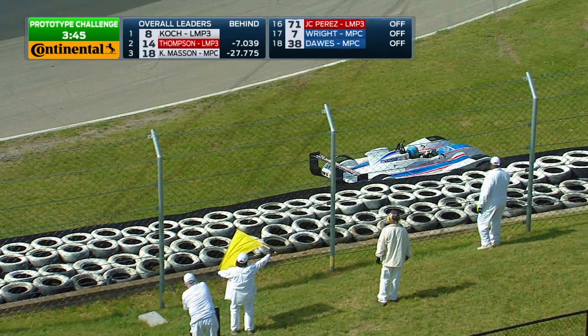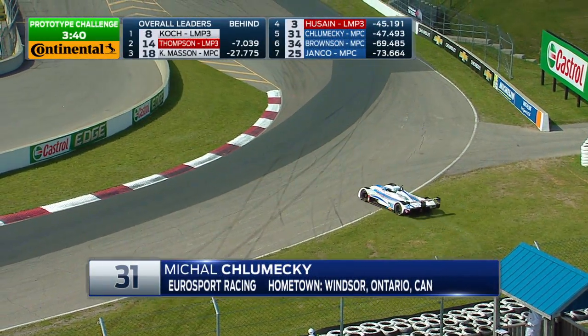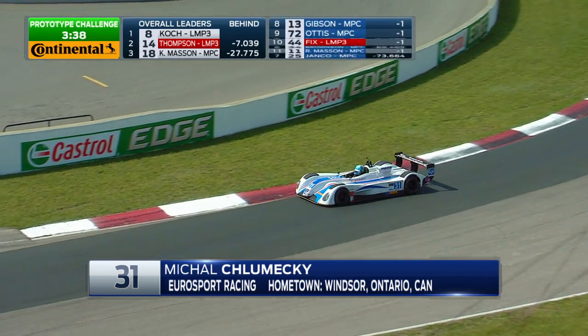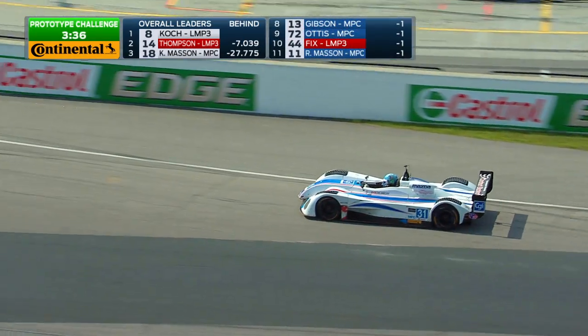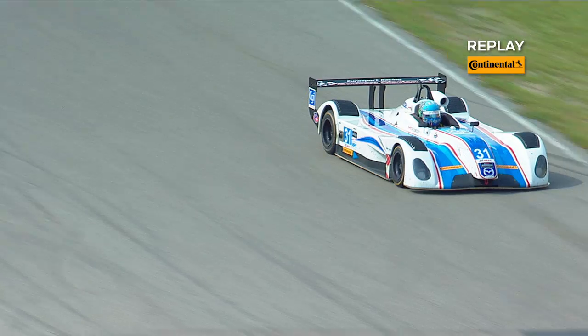White MP3 car. That's Michael Klemecki, our MPC Masters leader. That means John Brownson now has an opportunity to get back and maybe contend for the win in category. He was half a minute behind Brownson.